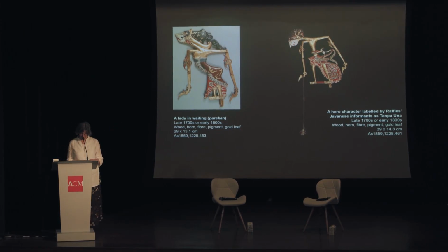But what's also interesting about this collection is that they're entirely composed of characters and figures that are used for the Damarwulan stories. There are no characters for other narratives, such as the Menak tales, which is the Persian stories of Amir Hamza. There are no characters for the Babads that tell of local history.